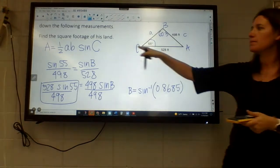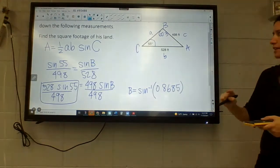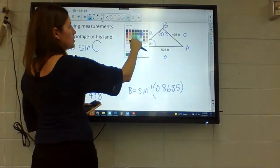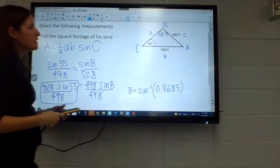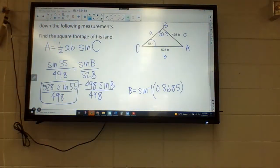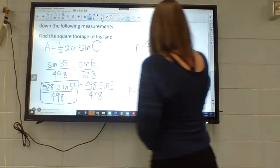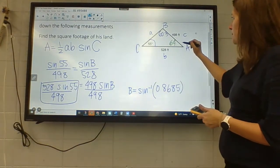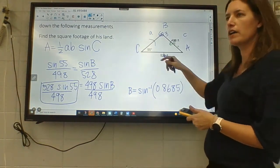So I'll do what we just said here. So we found big B. I was so focused on it that I forgot we knew that angle before. Now I can find big A. So 180 minus 60.3 minus 55, and I get 64.7. How come 64.7 is so small? Because my drawing's not good.